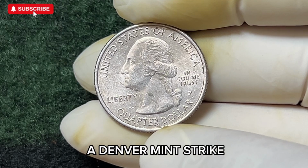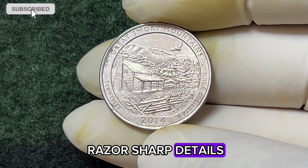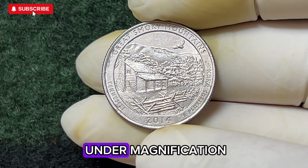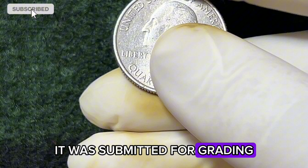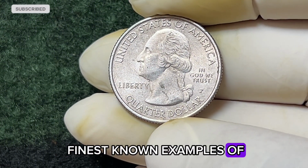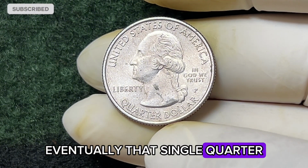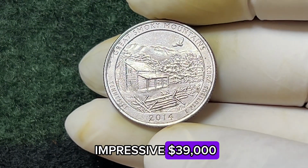One coin in particular, a Denver mint strike, stood out. It displayed razor-sharp details, from the wood grain on the cabin walls to the feathers of the wild turkey. Its fields were clear, its luster uninterrupted, and under magnification, it showed no marks or flaws. It was submitted for grading, and the result confirmed what its finder suspected: it was among the finest known examples of the entire run. Its preservation, timing, and condition all aligned. Eventually, that single quarter, just a small piece of modern change, was valued at an impressive $39,000.